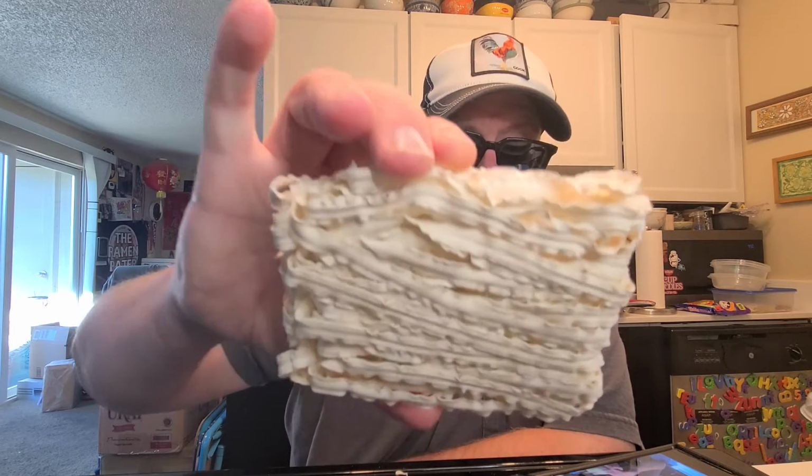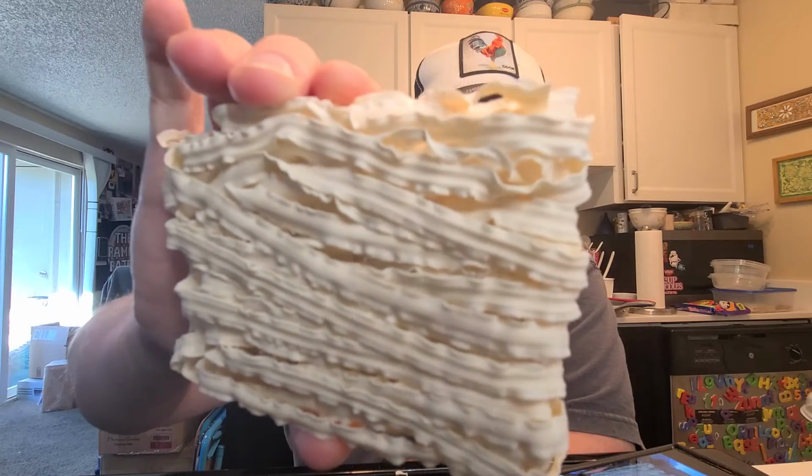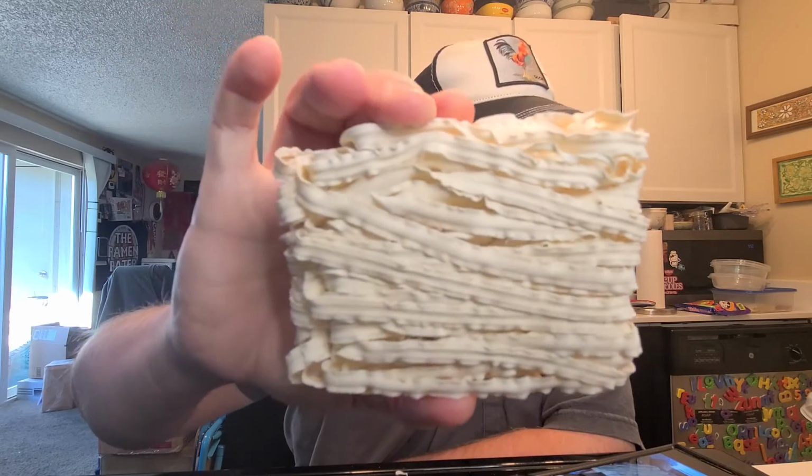And here is the dry noodle. I love dry noodles. I love this style, especially the nice kind of scalloped edge when they're done. It's gonna go for 6 minutes. All right.